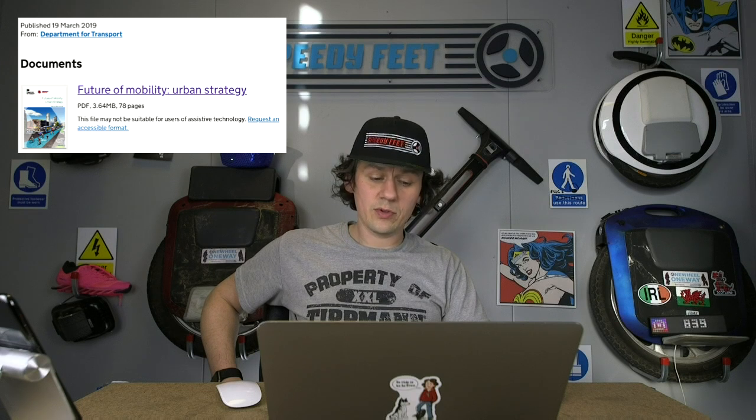There will be 4 zones set up to trial a range of electric transport, and the outcomes and findings will be used as a template for other areas. The regulations are being drafted in a way that will encompass all types of personal electric transport, and the law will not have to change to accommodate different types. So that's some exciting news if they include electric unicycles, of course. But it is looking up.